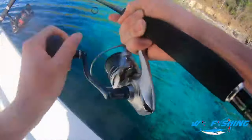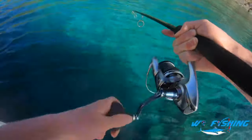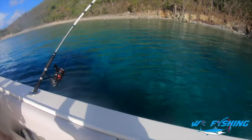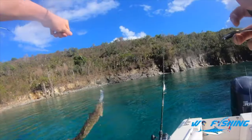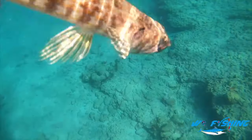Oh, got something. Got him. What do we got? What do we got? Oh, you've got to be kidding me. I am plagued with these things. First fish of the trip. Got ourselves a little lizard fish. All right, guys, there we go. First fish of the day. A little lizard fish. We have to get him back pretty quick.